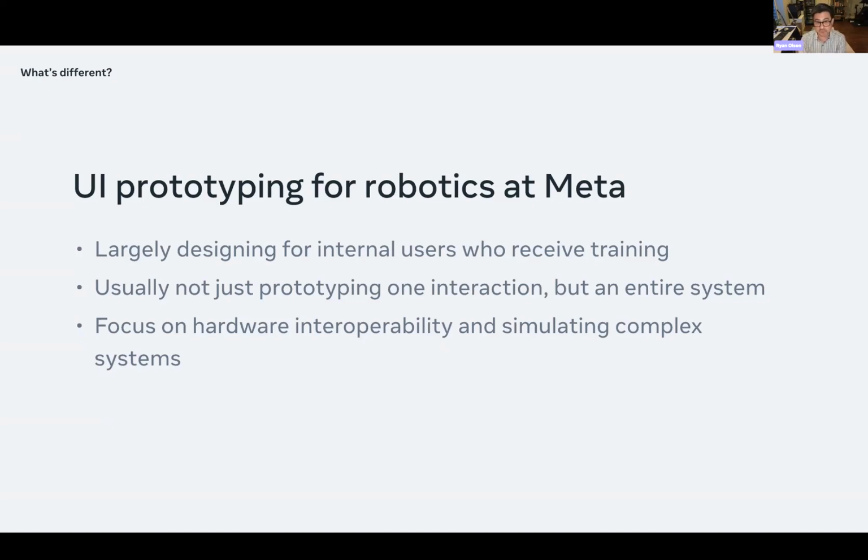And I personally focus a lot on hardware interoperability and simulating complex systems. So I am not as involved in things like what we might call the pixels on the screen. I mostly work in wireframes and skeletons of systems to get everything working together.